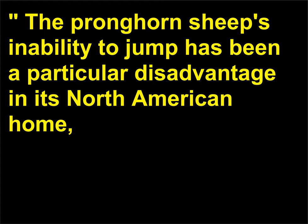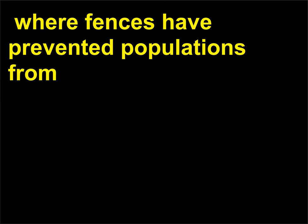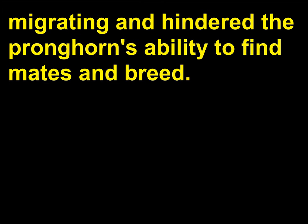The pronghorned sheep's inability to jump has been a particular disadvantage in its North American home, where fences have prevented populations from migrating and hindered the pronghorn's ability to find mates and breed.